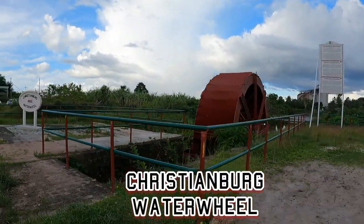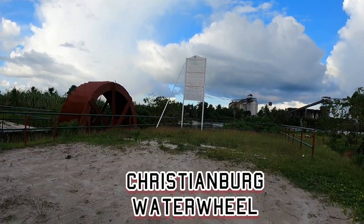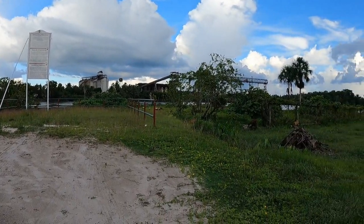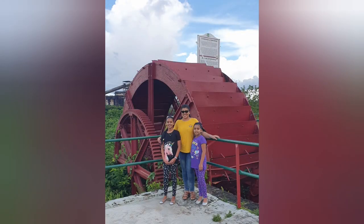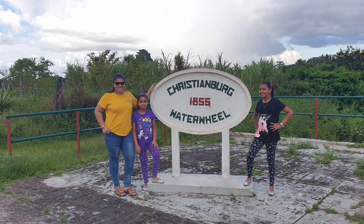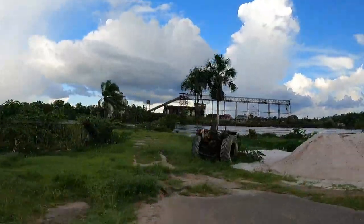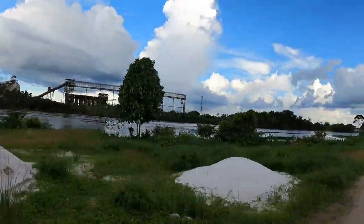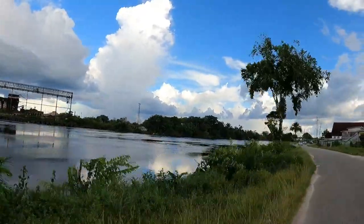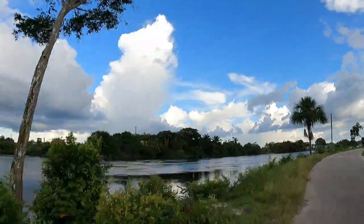This is the Christianburg water wheel, and just a little history on it. In the 18th century, an engineer installed this very large iron wheel as a prime mover for his sawmilling equipment. However, after some years, the sawmill was dismantled, but the water wheel remained as a monument and as a reminder of our nation's history. It's located next to Wismar in Linden.